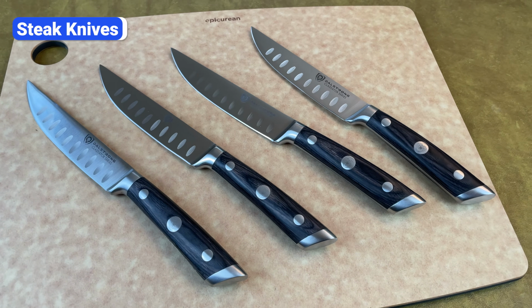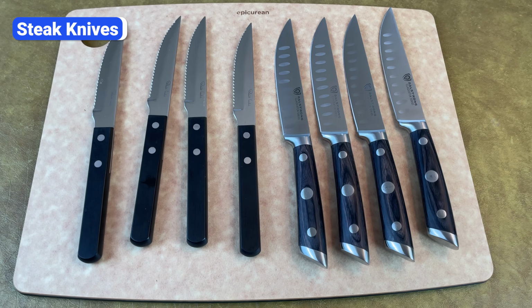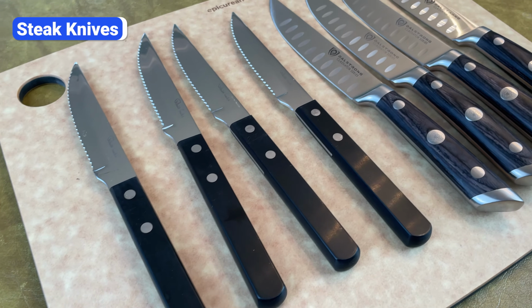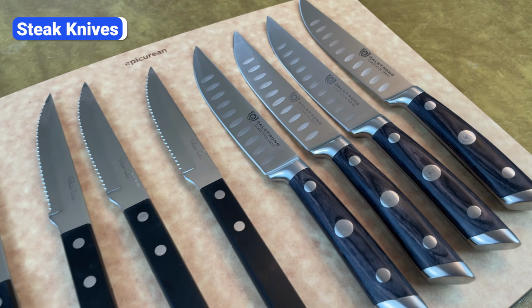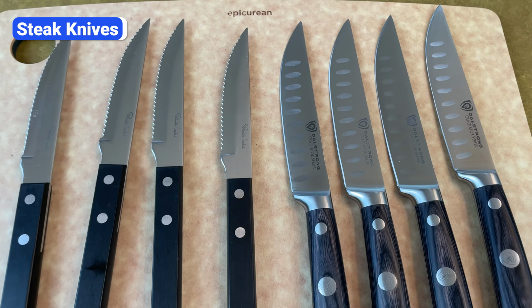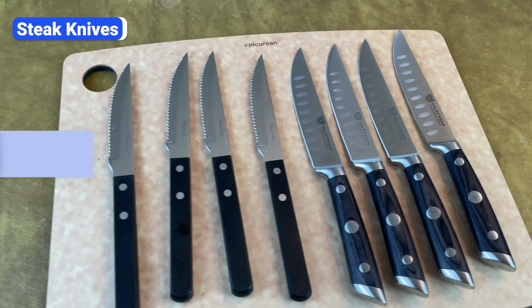with a straight edge. I often get asked, should I buy steak knives with a serrated or straight edge? Straight edge steak knives slice through meat cleaner but dull quicker. Serrated steak knives make it easier to cut through fibrous meats like ribeye, but the cuts aren't as clean and you can lose some of the juices in the process. If you don't mind occasionally sharpening the edges, I recommend straight edge steak knives.